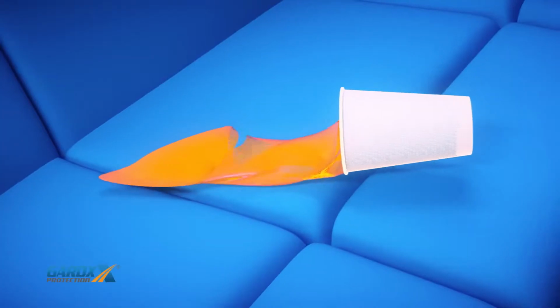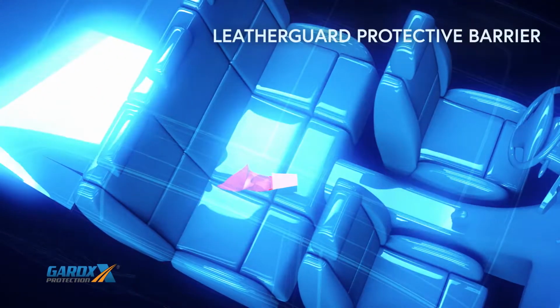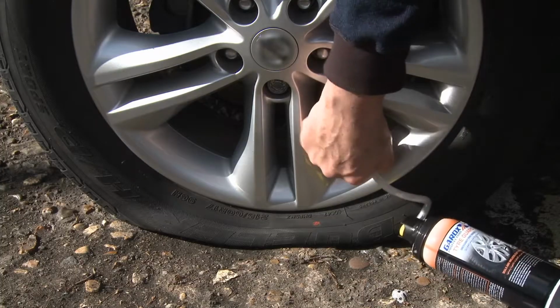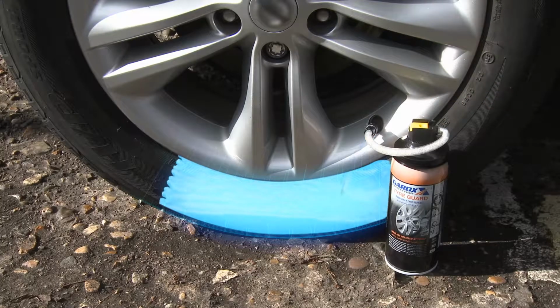And for your leather interior, LeatherGuard protects from stains, dirt and spills, whilst moisturising the leather, keeping it smooth, soft and supple. Included in the pack is TireGuard, a quick, easy and very safe way of temporarily repairing a puncture at the side of the road without removing the wheel, getting you back on the road almost immediately.